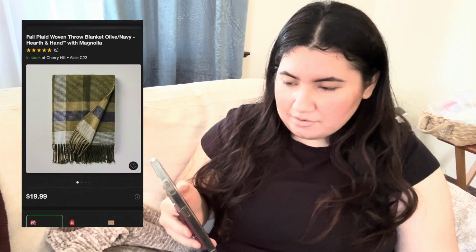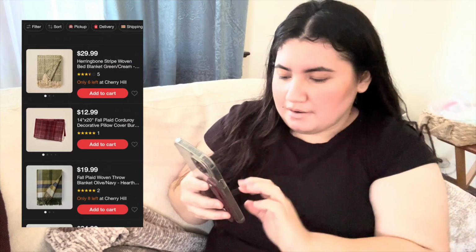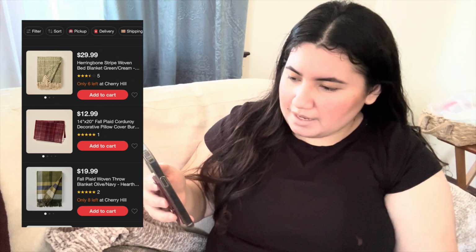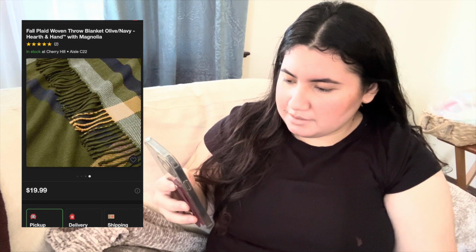That's a nice green. That's a really pretty green blanket. Everybody usually goes for the warm tones, like the orange and the red, but green is nice for fall too. I like that. It's soft in color. Yeah, it looks nice.